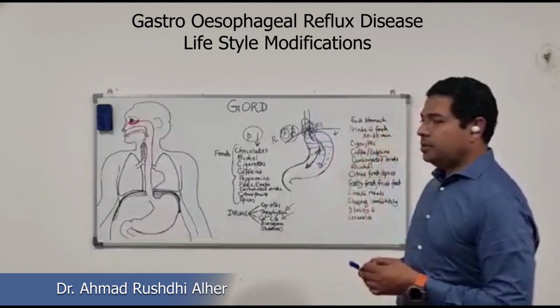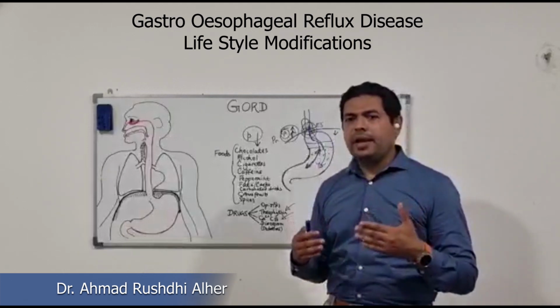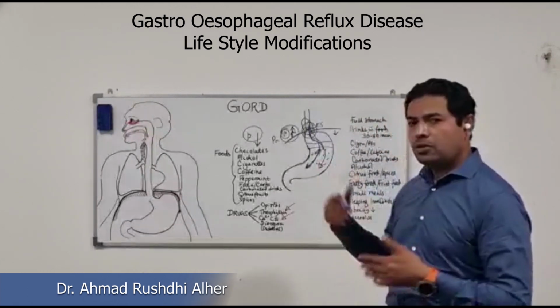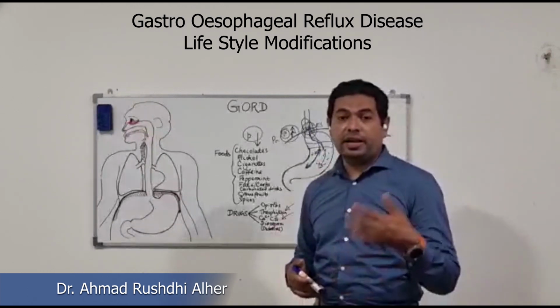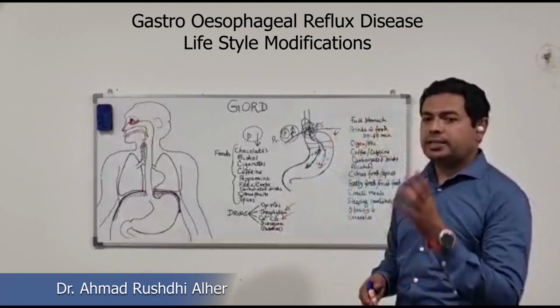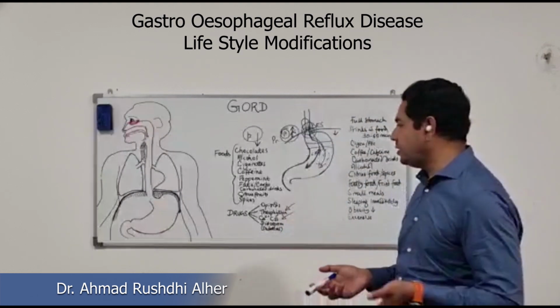When it comes to hiatus hernia, it may not need surgery at the beginning. You might have to go through lifestyle modification and weight reduction if you are really obese. And if it's unbearable, there is a procedure called fundoplication. You can go to the surgeon and ask for advice.